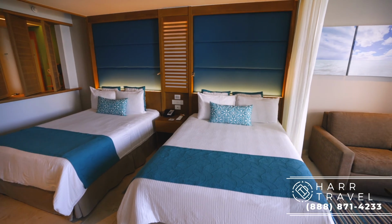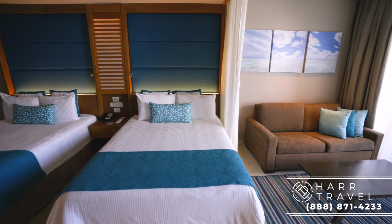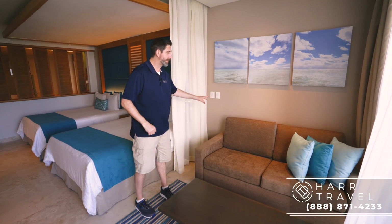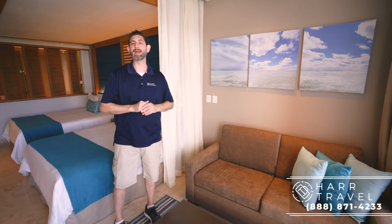Continuing on, you've got a small coffee table here. You also have a couch. This does turn into a bed as well. You've got your dimmers over there, an extra plug, perfect for the couch bed, and your fan right above.